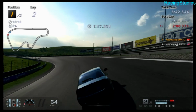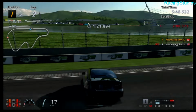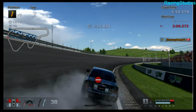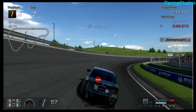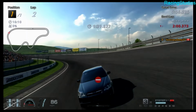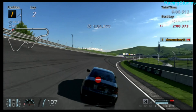Yeah, that's good. Okay, we're going to a drift track now. That means I have to edit it out. Oh my god, dude, the back of the car is fucked. It's so scratched. I feel bad. Even the roof is caved in. What the fuck?